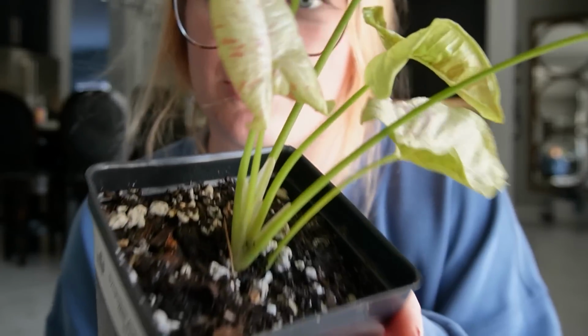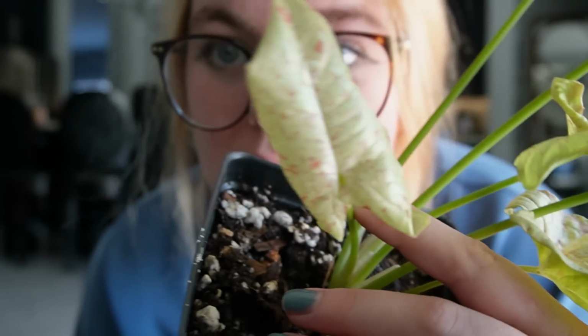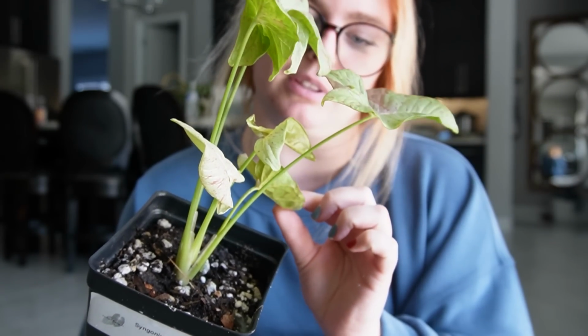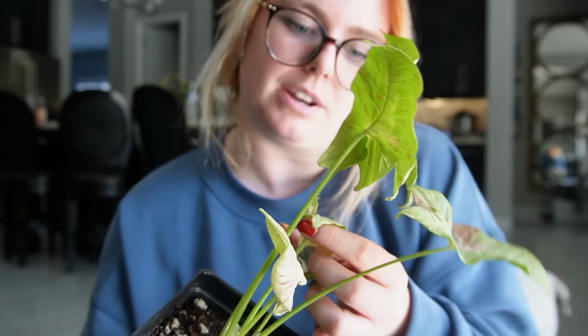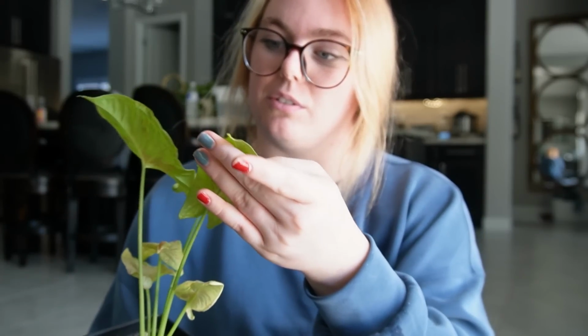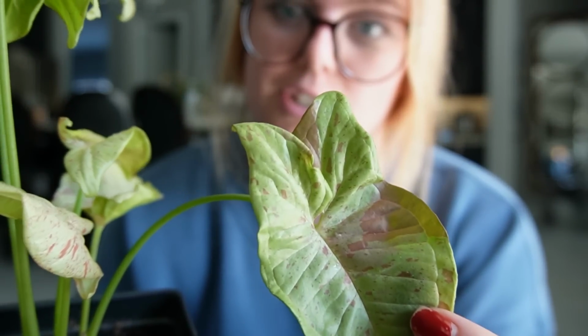And then here's the milk confetti, still perfect, still gorgeous. Look at that new leaf right there. It is just white with pink. The top ones are a little bit more faded, but I believe when you give them more light, they come in better. But look at this new one right here. Oh, it's so good. Milk confetti has been on my list for so long. It's one of the only syngonium, next to the green flecked one, that I have just been dying for.